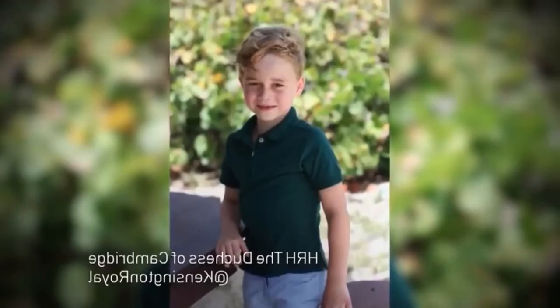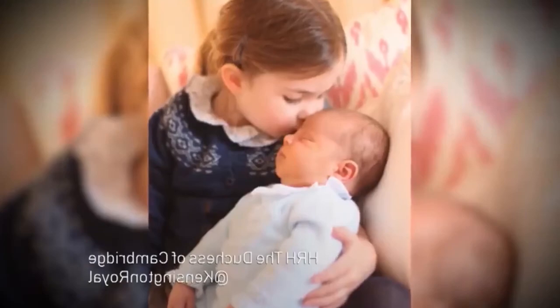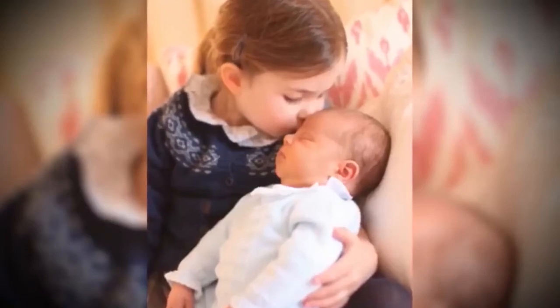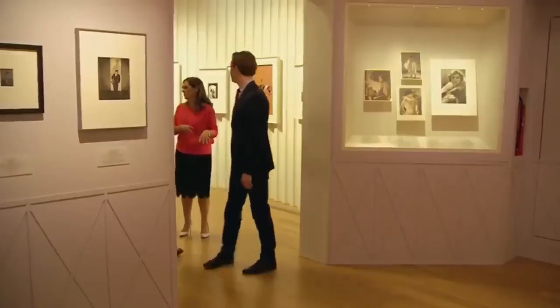And really, I think that's very much her way of giving out this vision of her family, which is one of happy lives of the children, and they are living a comparatively ordinary life. At the end of the day, they're being photographed by their mother, and that really comes across in the pictures, which are very candid, very natural, and very beautiful. Could Kate's passions and values be key to the future of the Royal Art Collection?